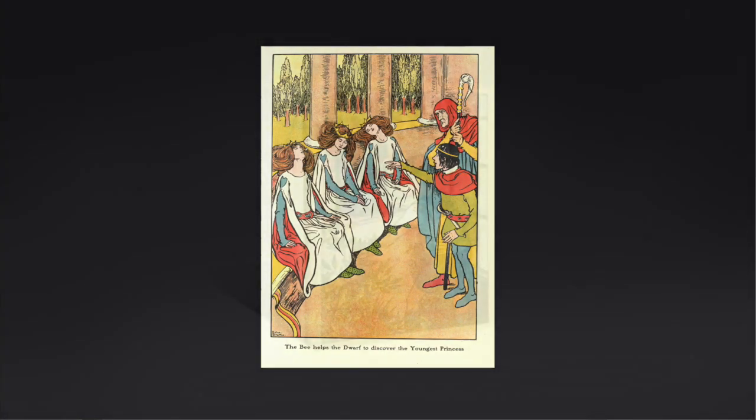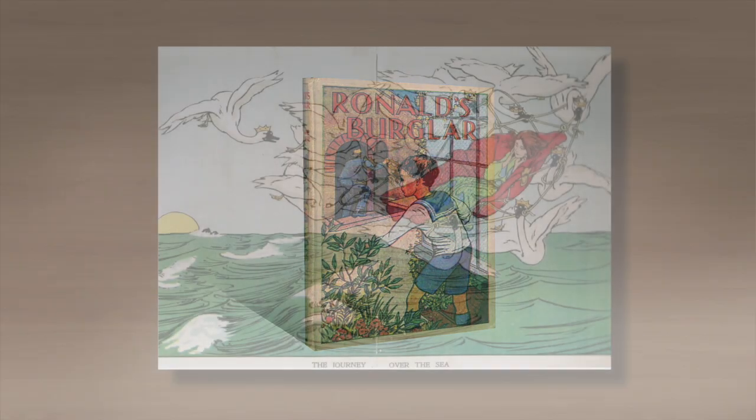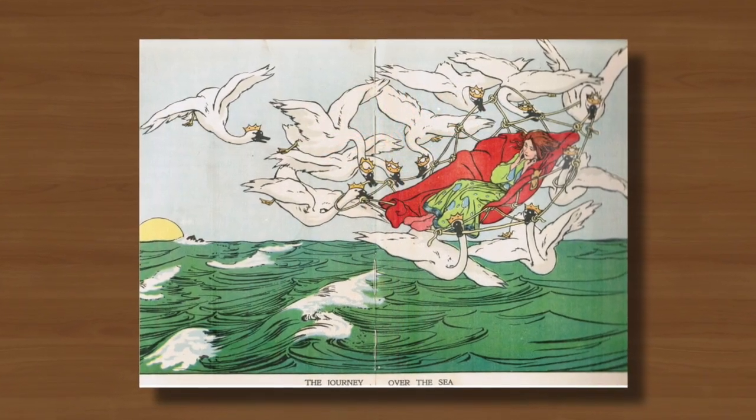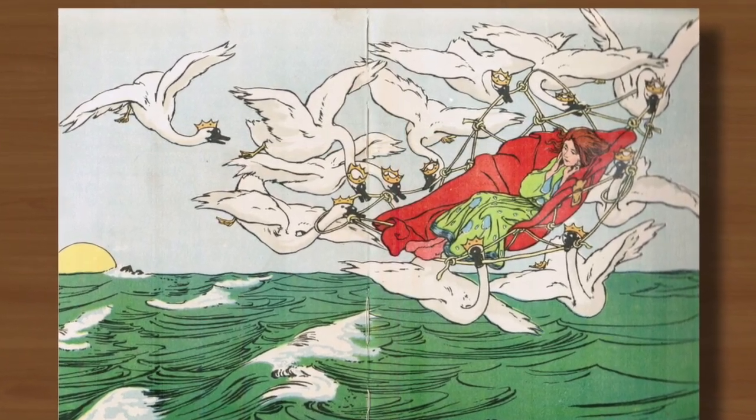Her last published book was 1934's Ronald's Burglar, written by Christine Chandler, and Helen Stratton lived for another quarter of a century, in retirement up to her death in 1961 at the age of 95.